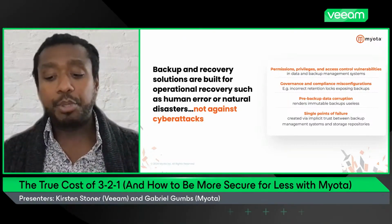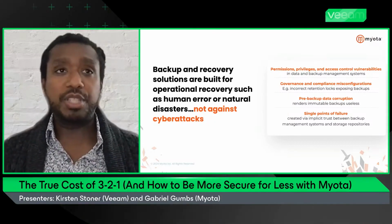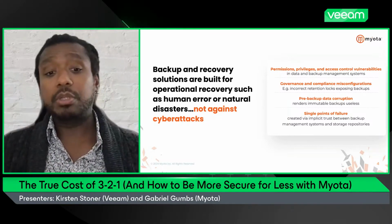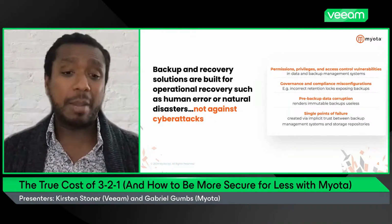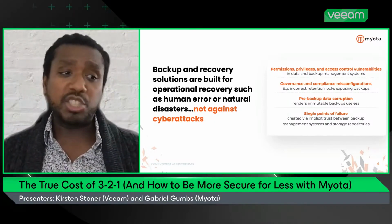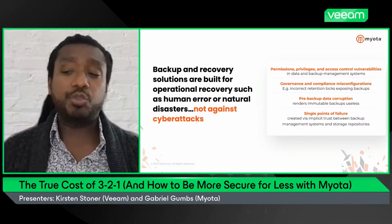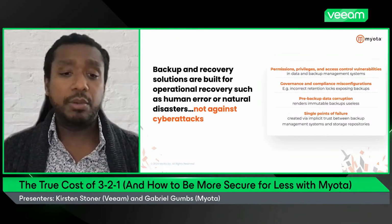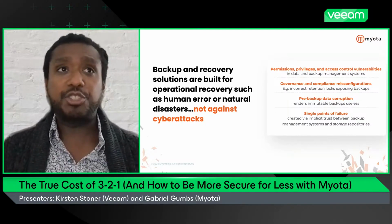The other challenge, of course, is the cost associated with it. But you have to reapply the same security controls to every copy. You want to encrypt that copy, not just the first copy, but all the copies. You want to make that data immutable, not just one of them. You probably want to make them all immutable. You want to have at least one offline, but ideally, if you could have all of those copies out of harm's way, you would certainly take that action.